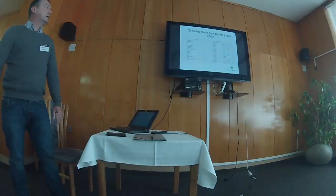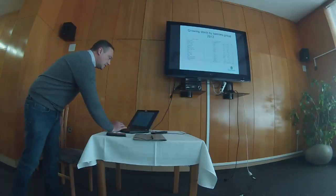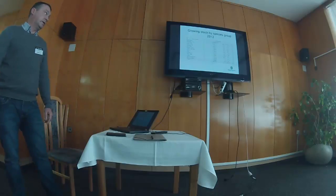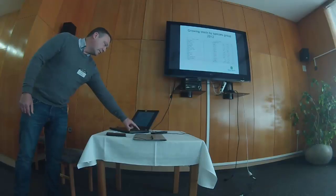And again, this is just a breakdown for species of the growing stock volume for 2012. And head and shoulders above everything else is Sitka spruce in terms of the share of the growing stock volume at 59%, and then followed by other pines mainly. So that's our main volume producer.